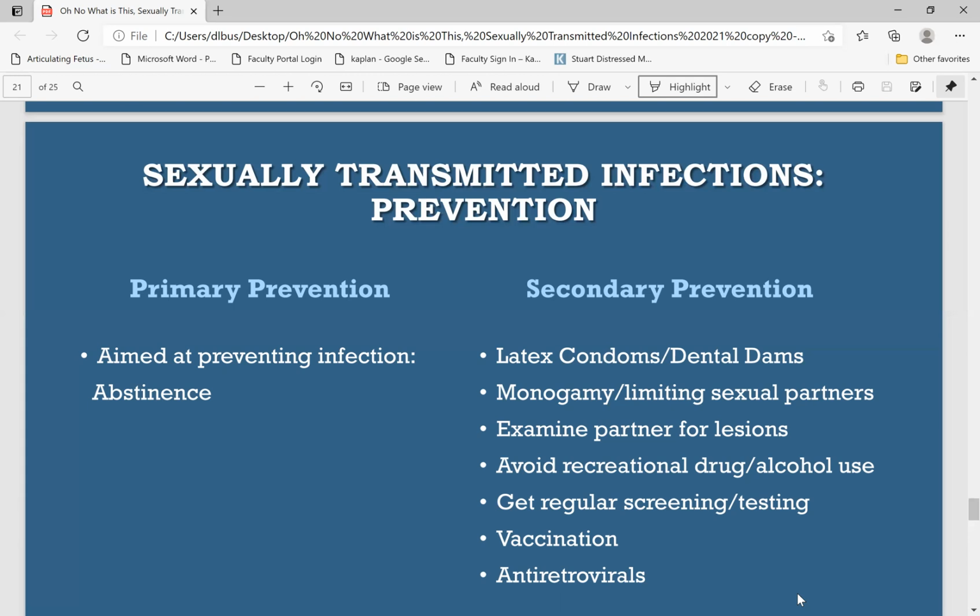There's also something called dental dams, and dental dams are just latex sheets of material, and you can use these and put over the mouth or around the rectal area or the anal area. Again, that protects transmission during oral intercourse or anal intercourse. Monogamy means having sexual intercourse with just one person, having one relationship, or limiting your sexual partners. Remember, the greater number of sexual partners you have over your lifespan, or the number of sexual partners an individual may have at one time, definitely increases the risk.